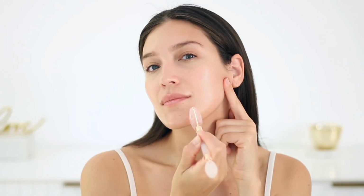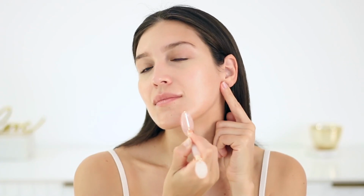I like to keep my face roller in the fridge for an extra cooling effect, but this one in particular, the rose quartz and the jade stone rollers, are very cold on their own, and they keep the temperature very well, so it's not really necessary. But for me, I really like doing that. I just enjoy that extra cool, refreshing effect.